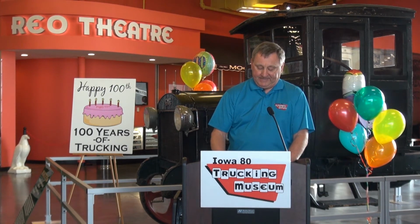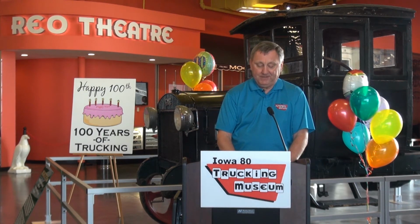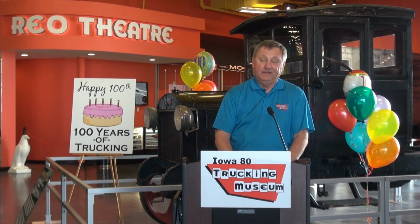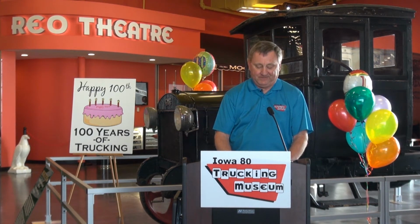Just to give you an idea of how large the Marhanka collection was, the barn where everything was kept was 80 feet wide and 1,250 feet long. Just for a point of perspective, our museum is just a little over 500 feet long.